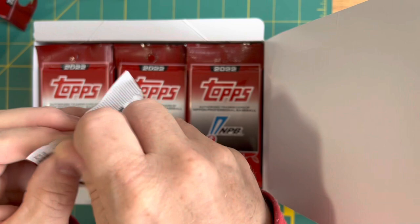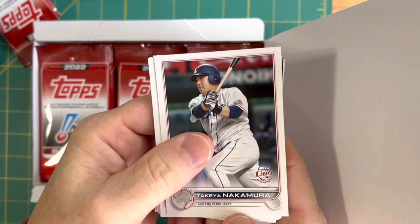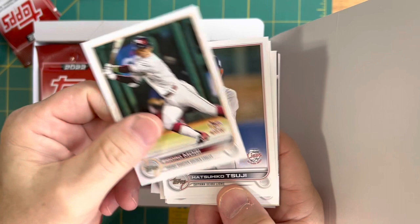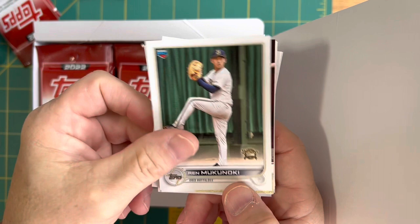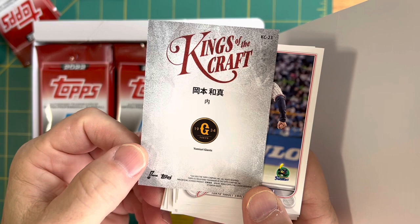Looking for Kodai Senga, Yoshinobu Yamamoto, Masanori Murakami. Manager cards look interesting. Here's a hit. Kazuma Okamoto. See what the back looks like. Kings of the Craft. Subset.